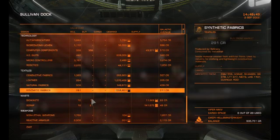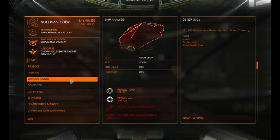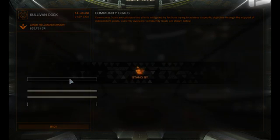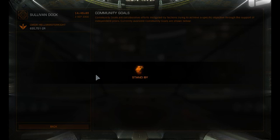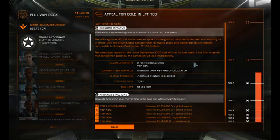Right. Okay. So, mission board. Did it go up? Did it go down? Did we get registered? There we go. And that's that. A little bit how to do it. So we've actually got 2 tons collected from me. Minimum cash reward of 500,000 credits. So you could deliver 1 unit of gold and get 500,000. Okay. Left is 5 days.